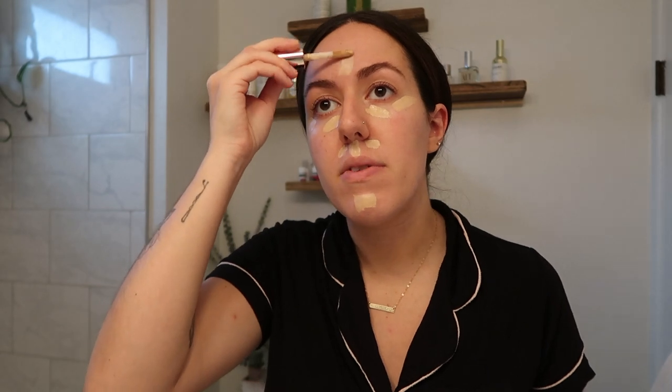Yeah, I'm just gonna use this. I only use concealer on my face. This is probably something a lot of you know. I just really only prefer concealer. I don't really wear foundation, so I just apply concealer where I need it.